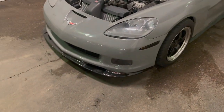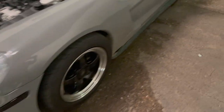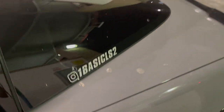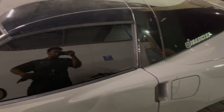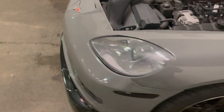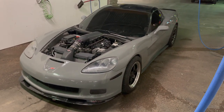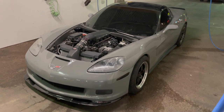Let me just show you guys what it looks like. It's a little dirty here, look. Oh, off-road C6. Bro, I don't know what that is. Bird shit all over it. All dusty. What up, guys? In case you guys didn't know what it looked like. But anyways, let me wash it real quick. Let me take a picture too while I'm at it. Boom. All right.